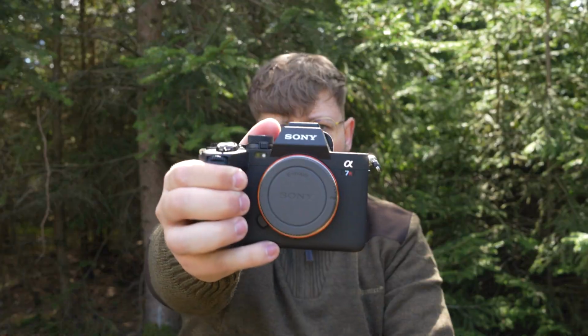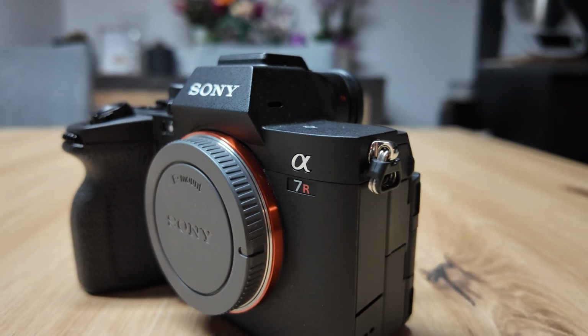And normally you can also say that the A7 series, like my A7 IV or the A7 III I had before that, are hybrid cameras, so they are equally good at stills and also at videos. But today we're talking about the R5, which is the latest addition to the Sony R series.